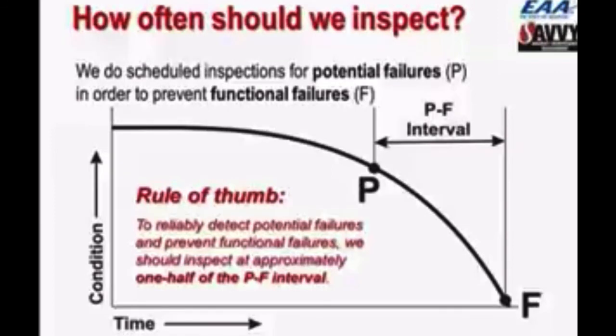Now, very few people do that. Most people are lucky if they get a borescope inspection at an annual, and a lot of shops don't do them at all. If you do a borescope inspection just once a year, and you're only flying 75 hours a year, that might be enough. If you're flying 300 hours a year and you only do a borescope inspection once a year, that's not enough to assure that you will catch exhaust valve failure before it happens. So that's the notion of the PF interval.